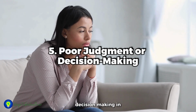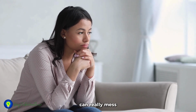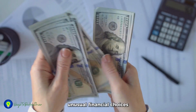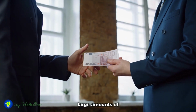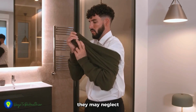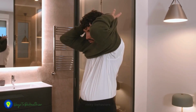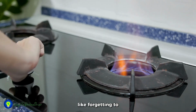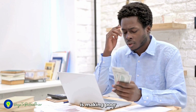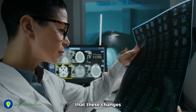Poor judgment or decision-making. Dementia can really mess with decision-making abilities. For example, someone might make unusual financial choices, like giving away large amounts of money or dressing inappropriately for the weather. They may neglect basic hygiene or engage in risky behaviors, like forgetting to turn off the stove. If you or someone you know is making poor judgments or odd decisions, it's important to recognize that these changes can signal cognitive decline.